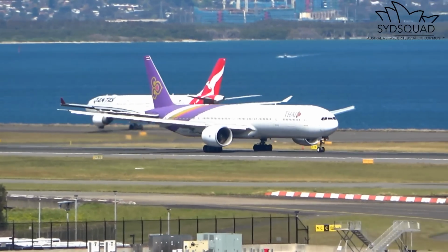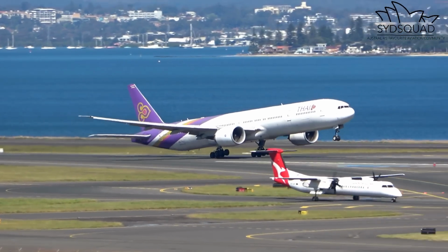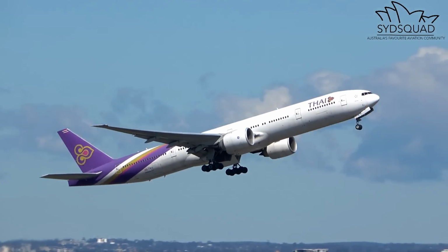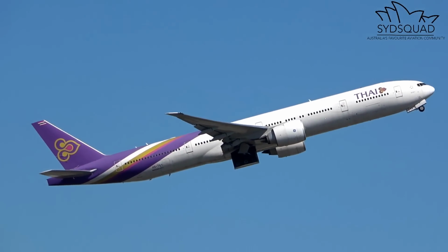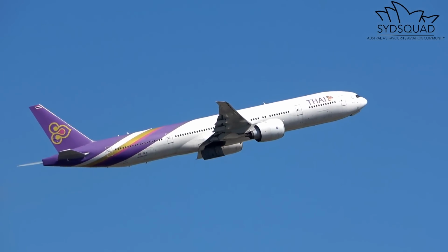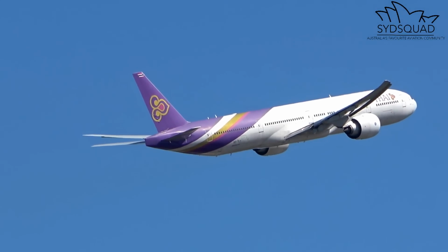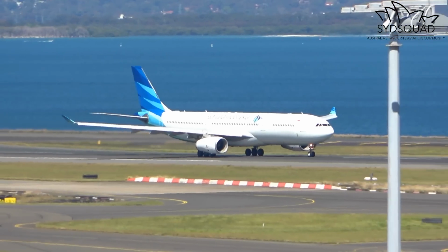Next one to go, our Thai Airways 777-300ER heading back to Bangkok. Thai 476 is the flight number. Thai Airways have served lots of different aircraft types to Sydney over the years, through 747, 777s, to even the occasional A350s. If you want to look back a little further, you could even go as far as the A340-600s and the occasional 500s as well.